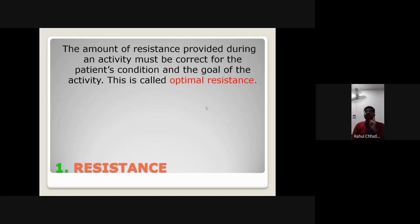Yes, so first is resistance. In resistance the word optimal resistance is to be used. Optimal resistance means the resistance which an individual should be given on his terms. Give only as much resistance as they can do against it.